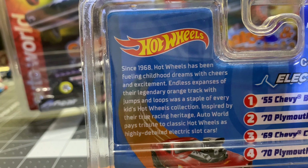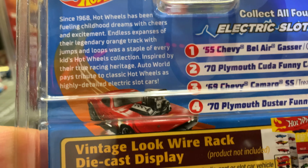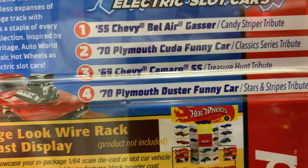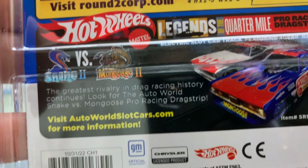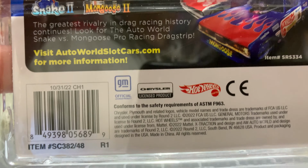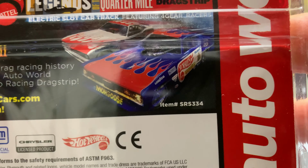Have a look back. All right, once again, it just talks a little bit about how Hot Wheels has been kicking ass since 1968. And there's the complete list of the cars in this release, 382. Today, of course, we're looking at car number 2 and car number 4. Wire rack for vintage display. Of course, the snake and mongoose. And there's the release number. And that's it. Let's get into this.